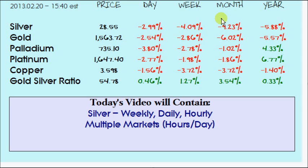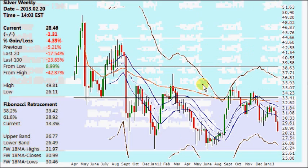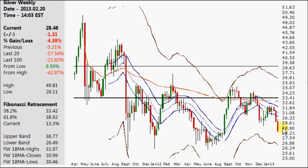That's, of course, difficult to point out, but we will go through the weekly, the daily, and the hourly time frames, as well as multiple markets, and an SLV update for how it does when it's trading and not trading. Let's get it started. So we'll start off with the weekly chart, and within this, what do we see?